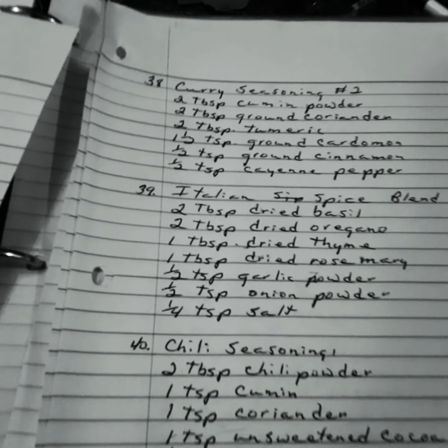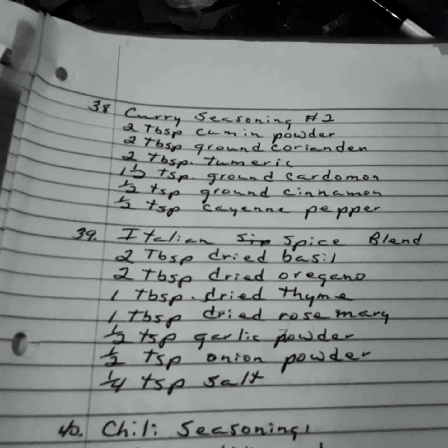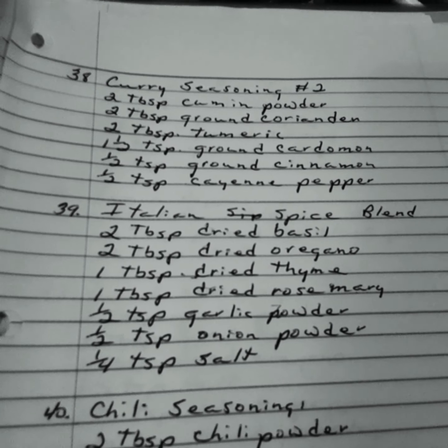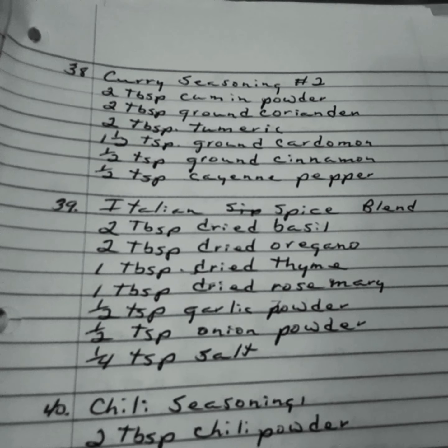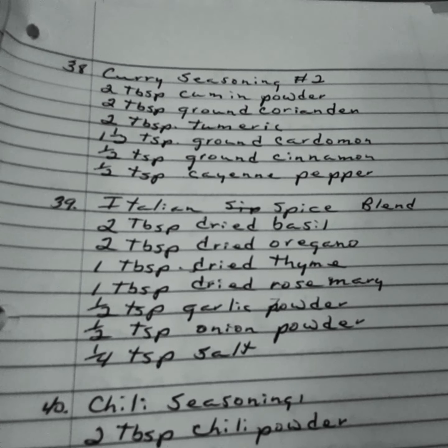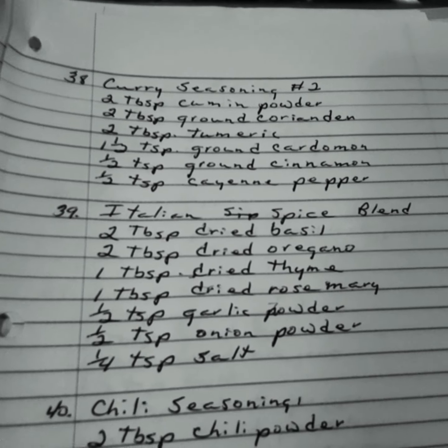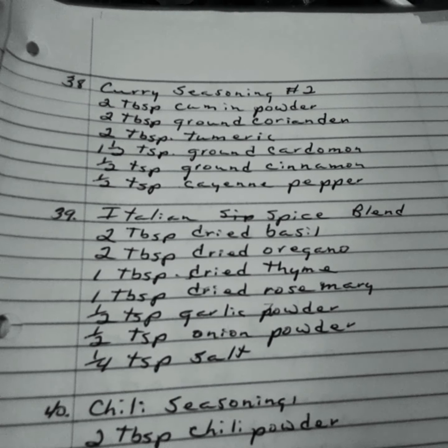Curry seasoning number 2. 2 tablespoons of cumin powder. 2 tablespoons of ground coriander. 2 tablespoons of turmeric. 1 1/2 teaspoons of ground cardamom. 1/2 teaspoon of ground cinnamon. 1/2 teaspoon of cayenne pepper.